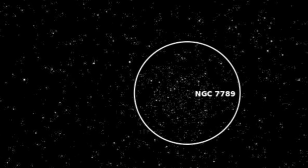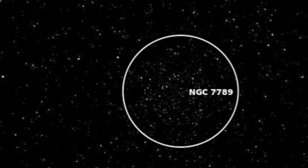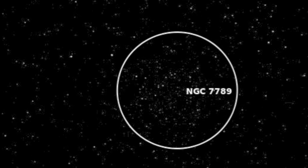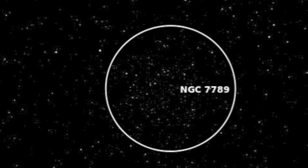The last cluster we'll talk about is NGC 7789. This cluster is over 1 billion years old, so it is the most colorful of the 3 clusters. This cluster was also discovered by Caroline Herschel in 1783.